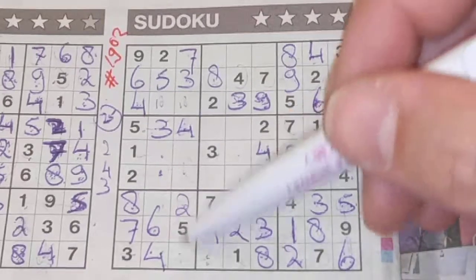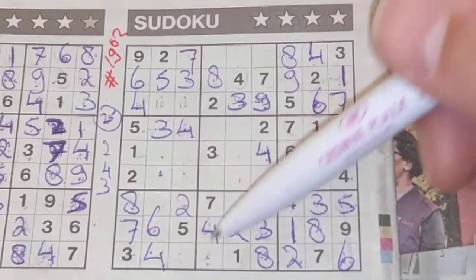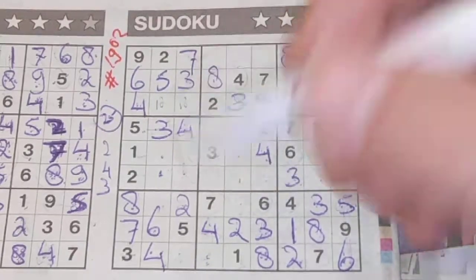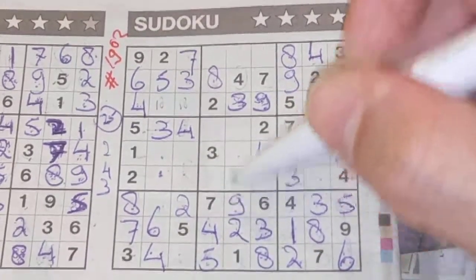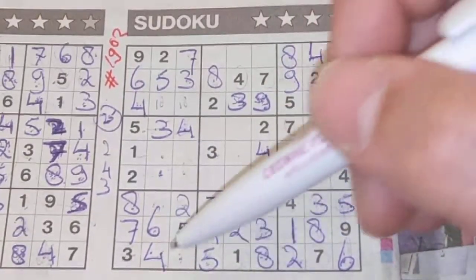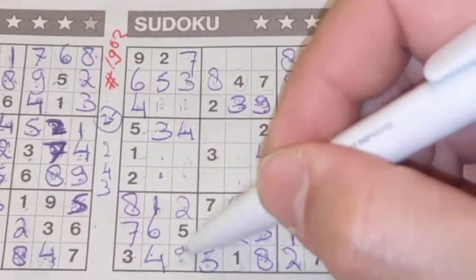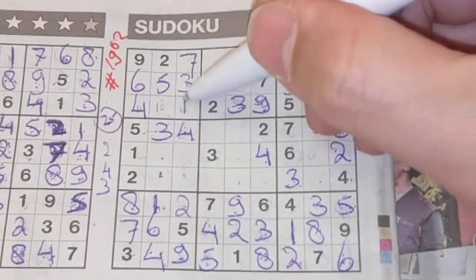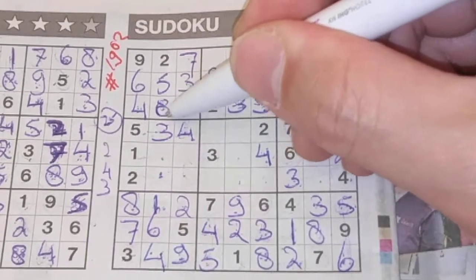Two boxes left in this big square for the numbers 9 and 5. We have a 5 here, no 5 there, 5 should be here. The 9 goes there. Two boxes left in this big square for the numbers 1 and 9. We have a 1 here, no 1 there, 1 should be here, and the 9 goes there. Now we have a 1 here, so this cannot be 1 anymore. This should be the 1, and this should be an 8.